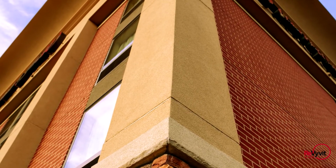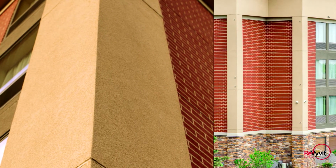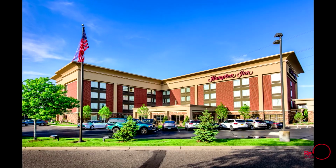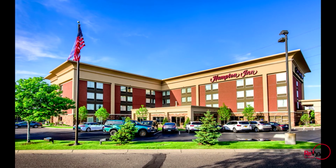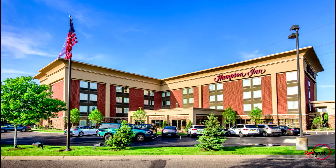In particular, we had a complete remediation, meaning a complete teardown, and then also a complete rebuild with several unique products. EIFS, your stone, your synthetic brick, and also a complete window removal and replacement. So it was the complete exterior. What we found with the EIFS system, which was going to give us the look of the brick without the added expense and weight of a full brick system.